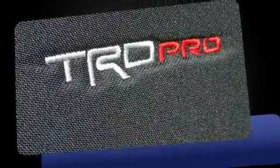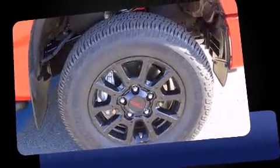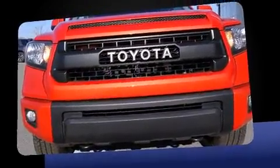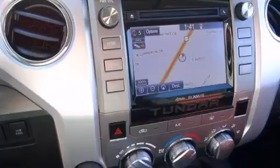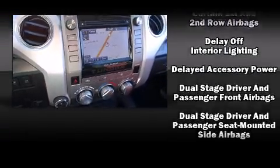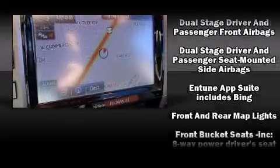Top features include power windows, one-touch window functionality, heated door mirrors, skid plates, remote keyless entry, and more. Audio features include a CD player with MP3 capability and six speakers, providing excellent sound throughout the cabin.